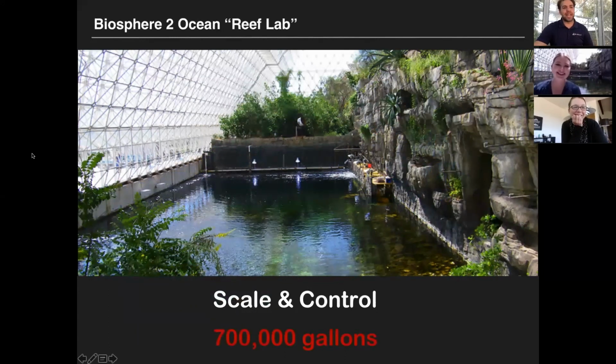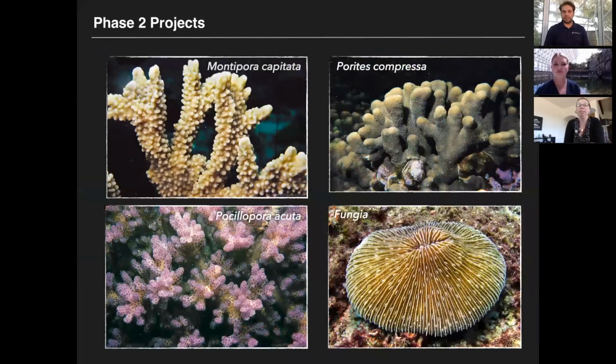And the other question we have, which is an interesting one, is can coral reef be invasive? And perhaps you could talk about the idea of bringing in novel species into the Biosphere 2 ocean, and how that's both got its pro sides and con sides potentially. Yeah, I mean, that's a great question.